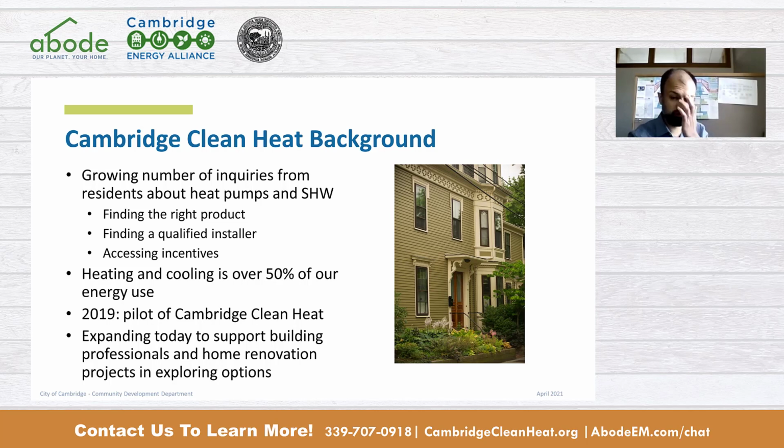So we wanted to respond to these inquiries in a well-informed manner and create a technical advising program that could help people out. And going back to those net zero goals, heating and cooling is over 50% of the energy used in Cambridge's buildings. So decarbonizing our heat and moving people to access options for clean heating and cooling is going to be an important part of our work going forward. So in 2019, we kicked off a pilot of Cambridge Clean Heat. And over the past year, we've been really excited to bring Abode on board. Mike and team have a lot of expertise in this field, and we're really excited to connect residents to all of the advice that they can provide.